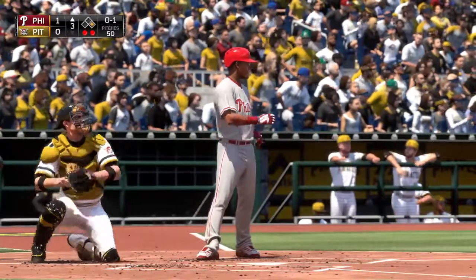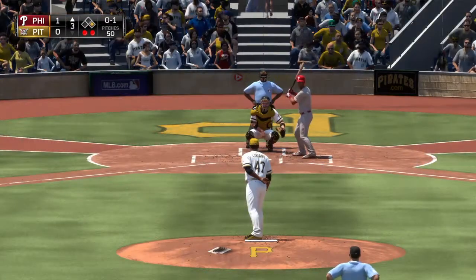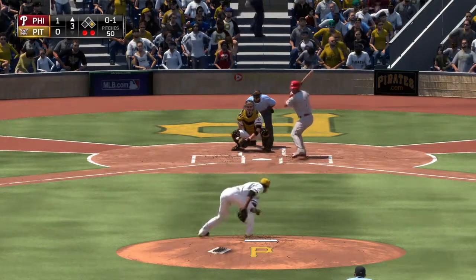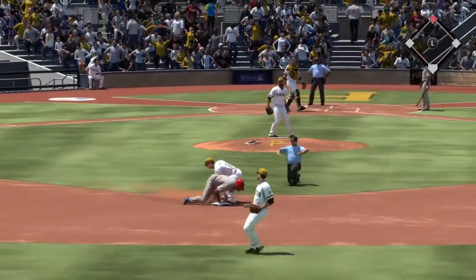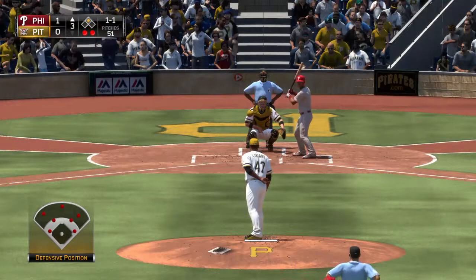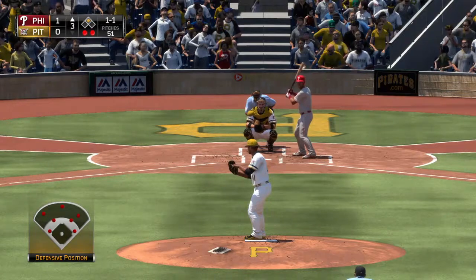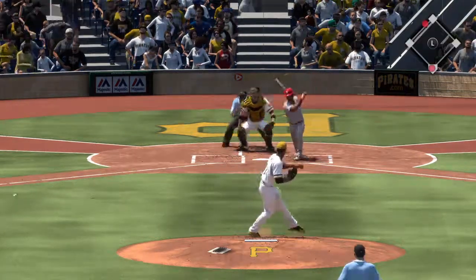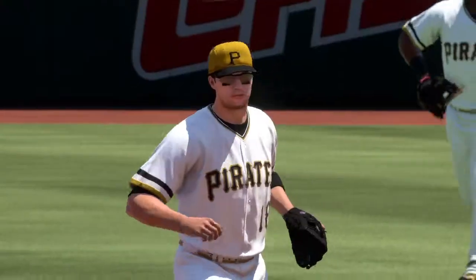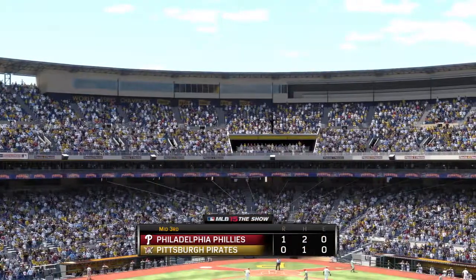One strike to Franco. Liriano's already thrown 50 pitches in this game. Jordan goes to second, beats it. Jordan with a stolen base. On the second, and it'll retire the Phillies here in the third. We go to the bottom of the third. Phillies lead it 1-0. You watch Phillies baseball on UPN 57.